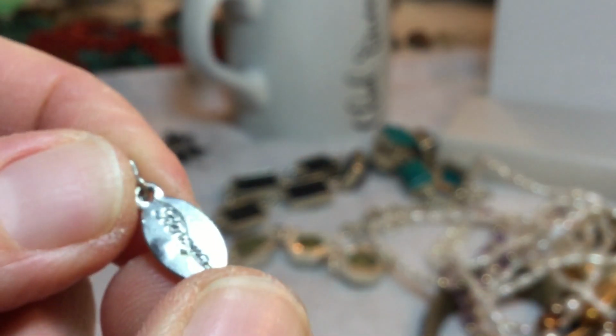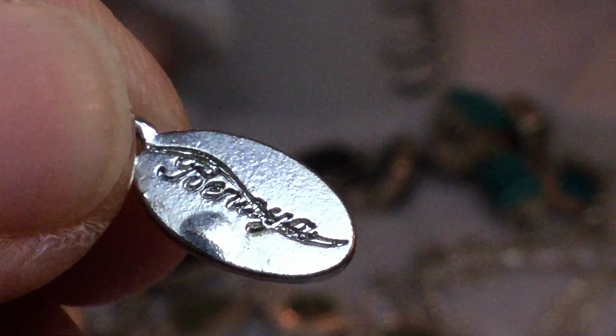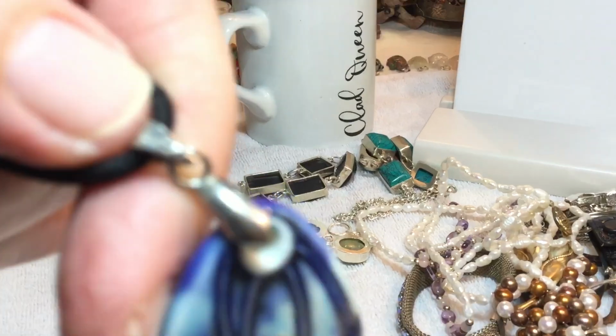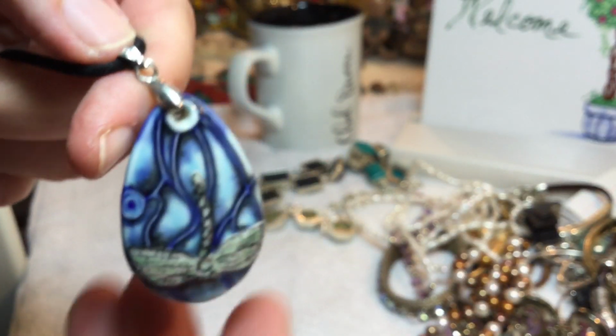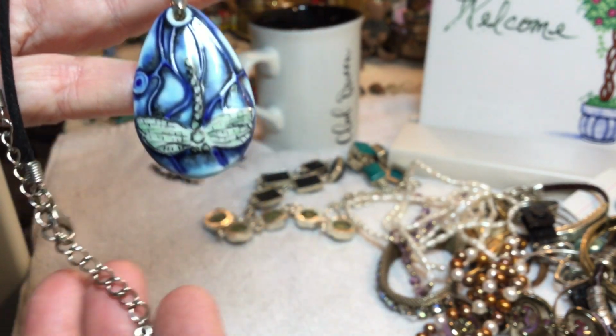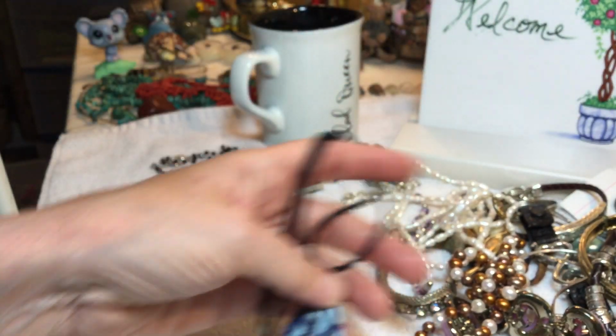Then we have a dragonfly from Berenya. How does that spell? B-E-R-A-Y-A. I'm not sure. They're on there. You can find them. It's 18K gold. See if it's gold filled or gold plated. Gold filled. And it's a ceramic. So $24. Ceramic dragonfly. You can look them up. They're pretty pricey. I'm not sure exactly anymore. And it was hard for me to find those.